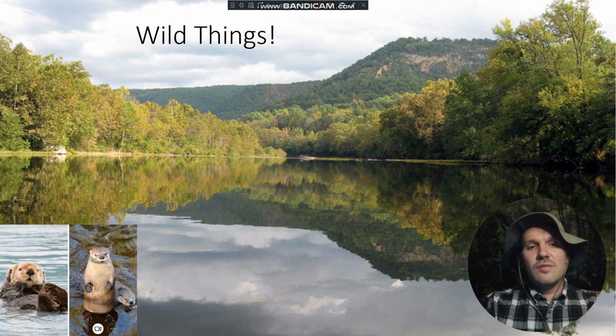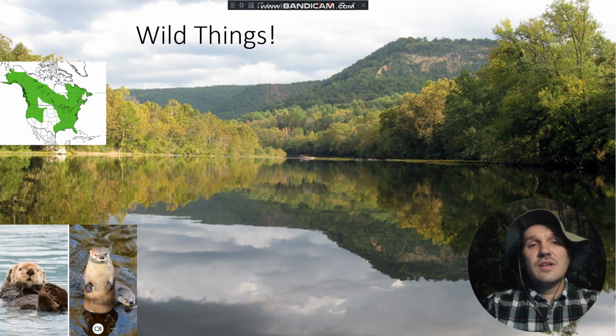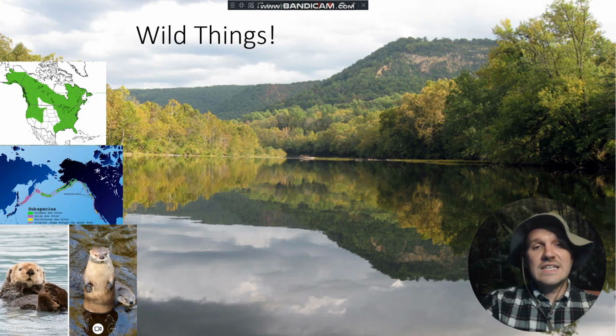One of the major differences is where they're found. Like I said, you can find river otters almost everywhere in North America, especially up in Canada. But sea otters are only found in the ocean along the Pacific North American West, which goes from Southern California all the way through Alaska, even going into parts of Russia, as well as near some other spots in Asia. So talk about a major long line.